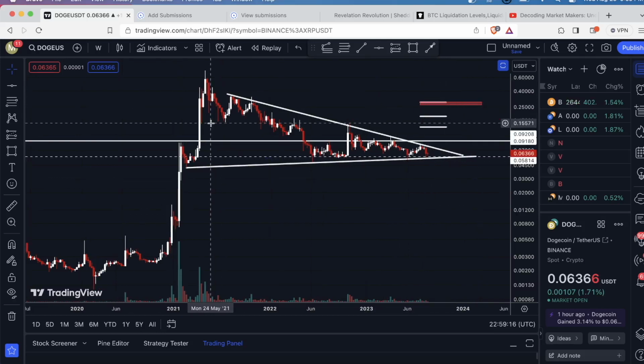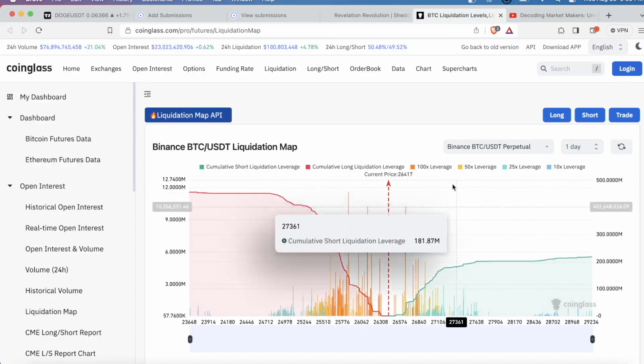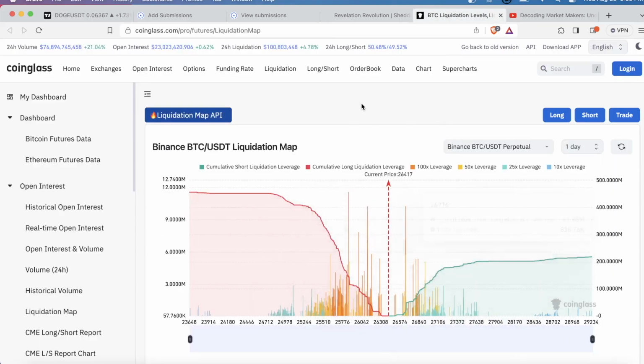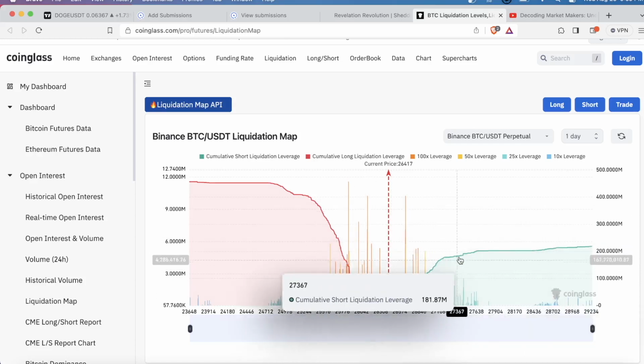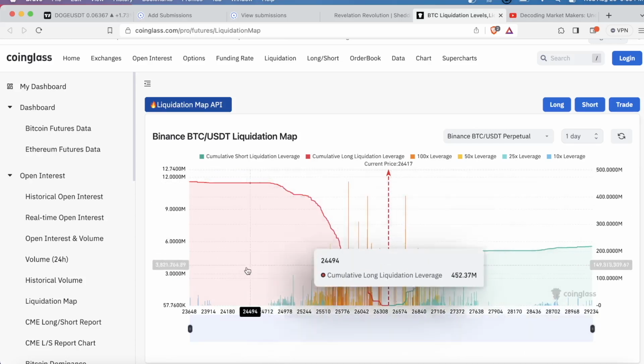Now, one thing that's interesting, I don't really feel like doing an entire new Bitcoin video today, but Bitcoin has pumped to the upside since the last time I mentioned it. And let me go here. You see we have these liquidation levels, kind of like an order book. And last time I did a video, this side here was way bigger than this one.